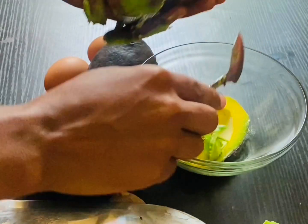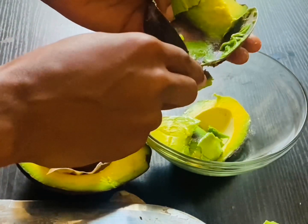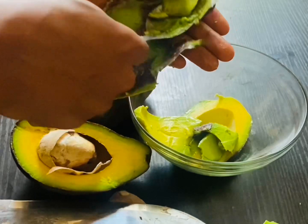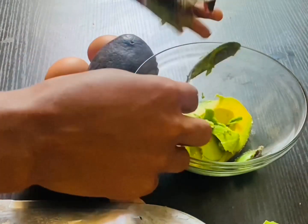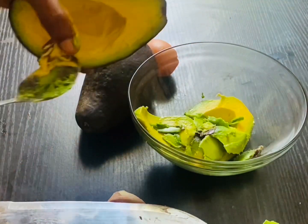The minerals in avocado include potassium and magnesium, which may seal cuticle cells and also help hair look smooth and shiny and prevent it from breaking. Avocado helps to improve scalp condition and provides a healthy environment for hair to grow.